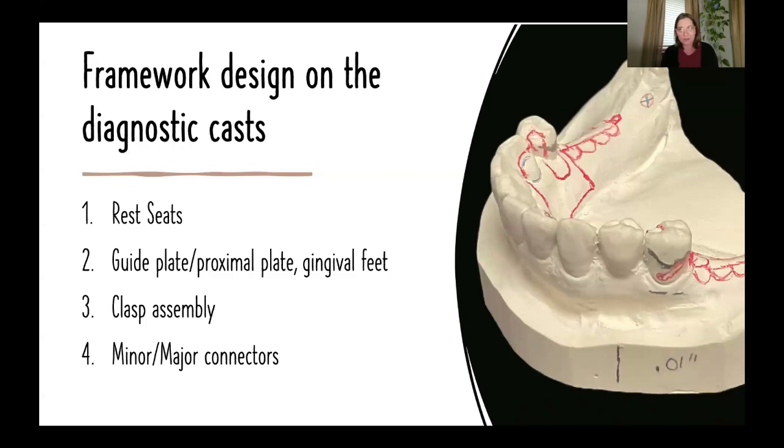But to go back to the analog way and refresh, we're going to draw our rest seats that are actually going to provide the support for the partial denture, the guide plates, which are going to help find that path of insertion, the clasp assembly, which provides the retention, and then the major and minor connectors that hold everything together.